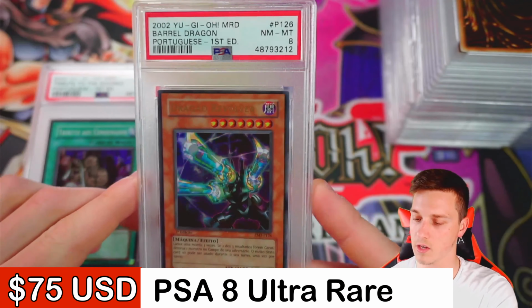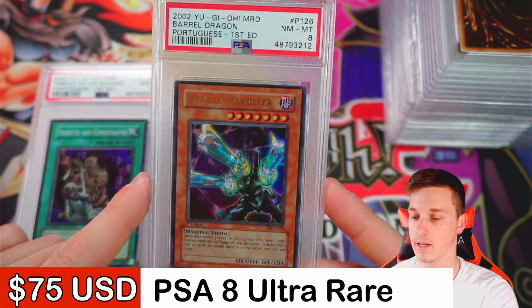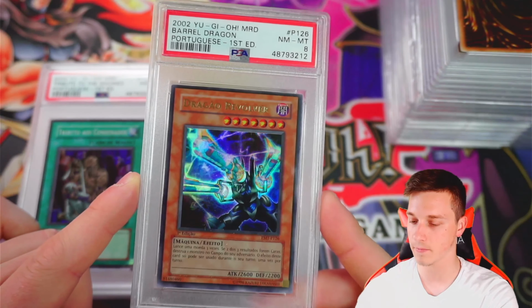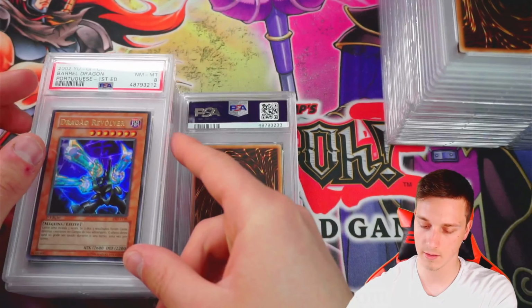only PSA 8 because it's off-centre left to right and top to bottom, so the centering is off. But look at that foil, guys. Barrel Dragon, absolute tank, literally. Portuguese first edition. I don't think there are any PSA 10s. There might be.